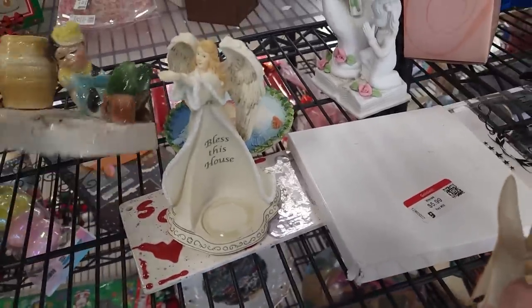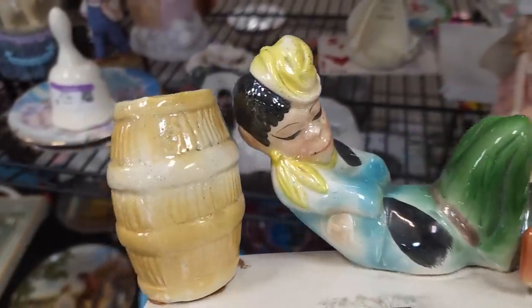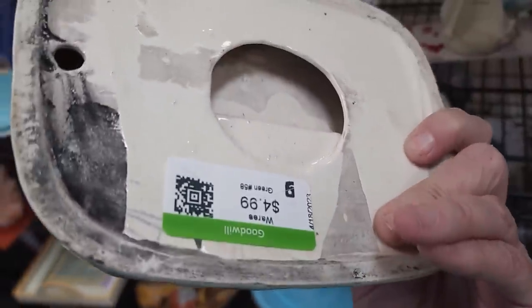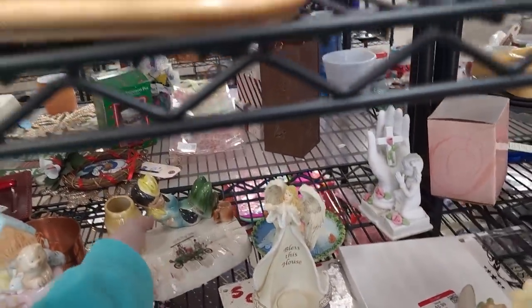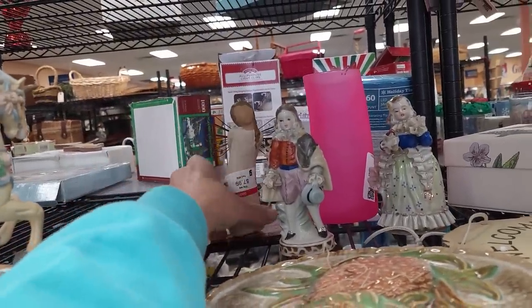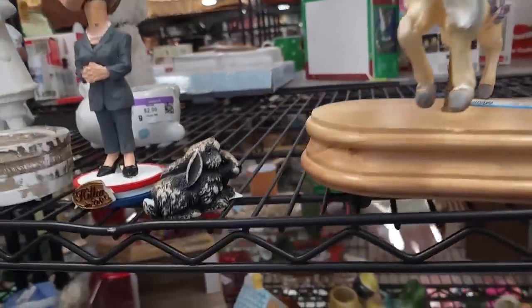This looks old, little old ashtray here. Is something missing? Because he's not even quite leaning on that barrel. There's quite a bit of space in there. $4.99. Yeah, that one's not tickling my fancy too much. The willow tree, $7.99. Also, at that price, just not enticing enough.